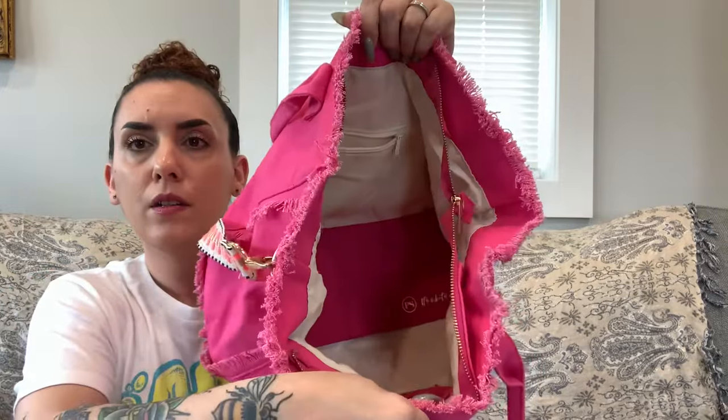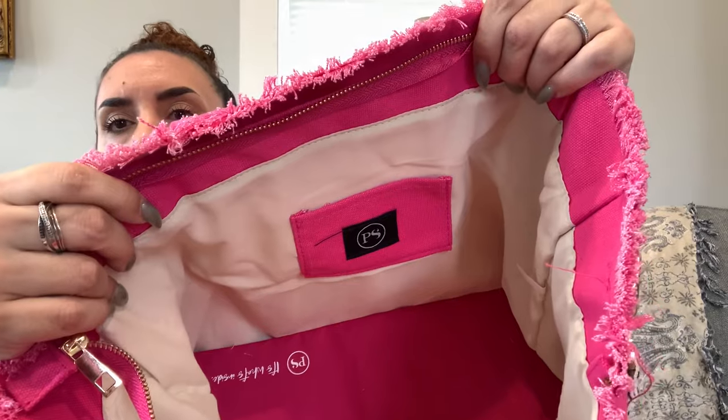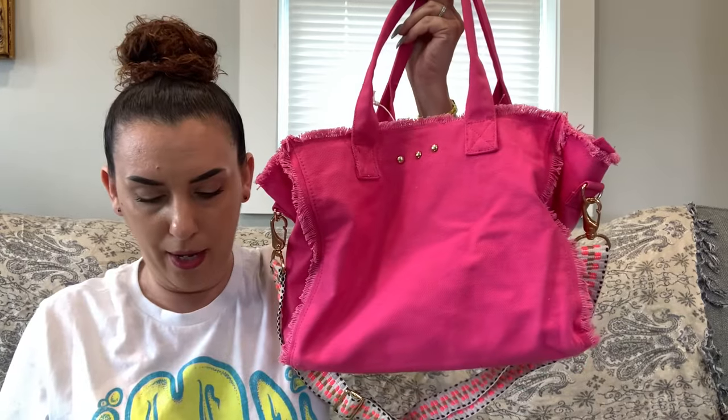One compartment on the inside. There's your zipper pocket. There's a little slip pocket. And the bottom has a cardboard piece in it. You can leave it there or you can take it out. So PS, hot pink canvas or denim with the crossbody or shoulder strap. And we're gonna do this one for $35.